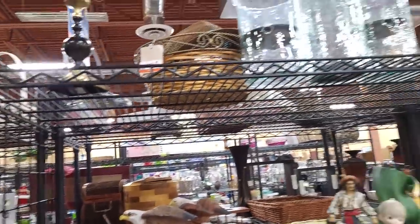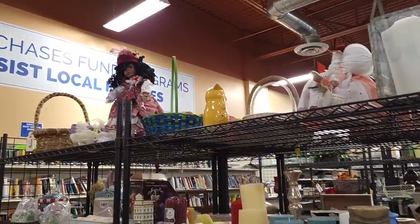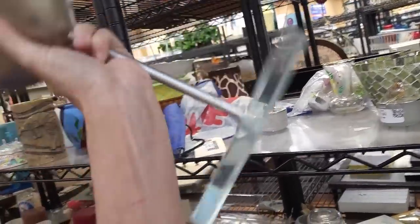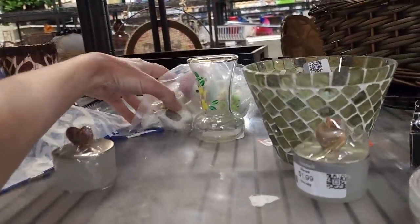All right, that is that shelf. We'll take a peek up top to make sure we're not missing anything cool. I will go look at that basket on the end when I get over there. But first, there is a Nautilus shell sculpture for $5.99. I will pick that up. I am all about the sea creatures.